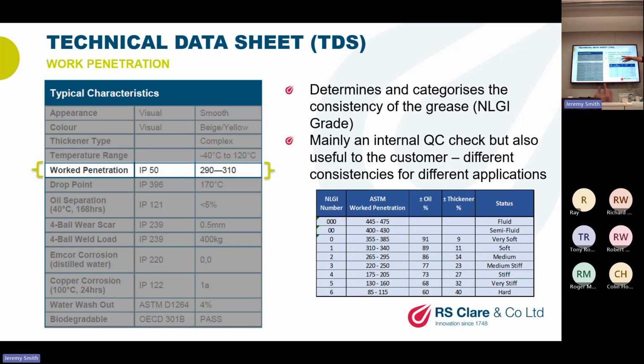How that is done is, for work penetration, you have a cone that is hung from a certain height, and you can measure how far that cone drops down. Inside you have a prepared sample of grease, and what work means is you have a perforated plate, and the grease is worked a certain number of times, I can't remember how many. Then that cone is dropped into the grease, and it's measured how far it dropped into the grease, and that gives you the NLGI number.